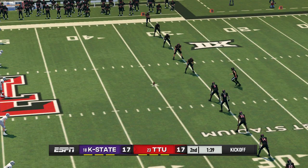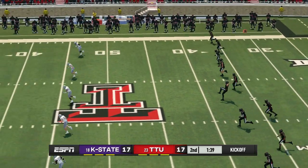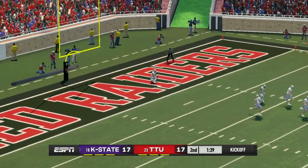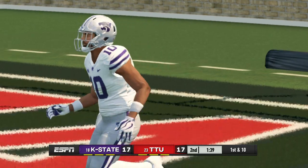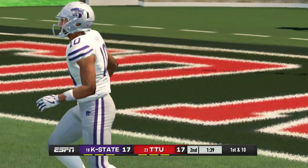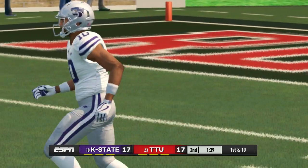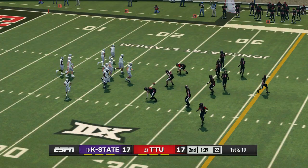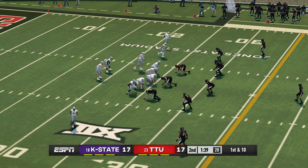McNamara, ready to kick. Excellent kick. This one's going to be down in the end zone for a touchback. This is the point in the game where you don't want to make any mistakes that give the other guys a reason to feel more confident going into halftime.